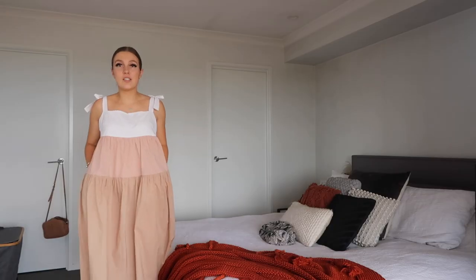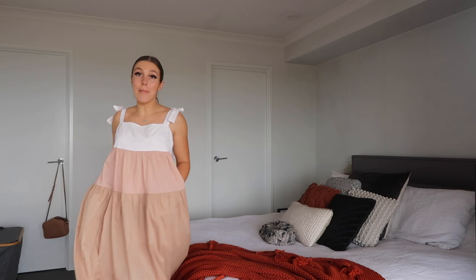And yeah, let's just jump into it. So the first piece that I've picked up today is this dress. This is definitely a work dress. I probably would wear it outside as well, but let's go. It is this beautiful, flowy maxi dress.